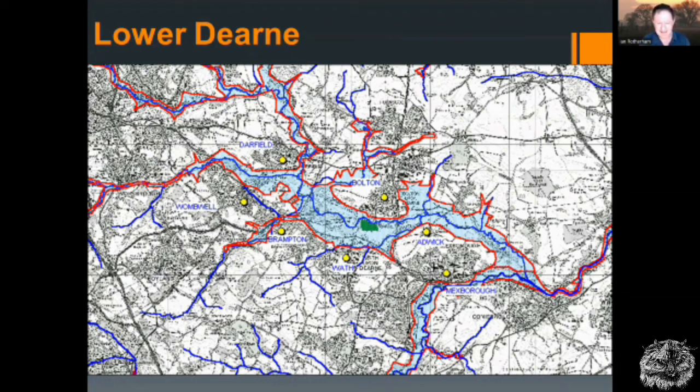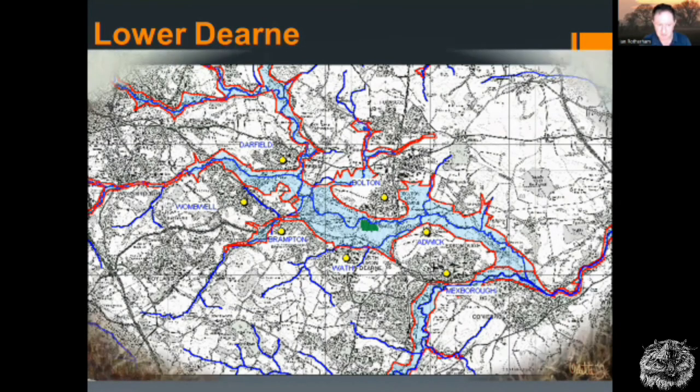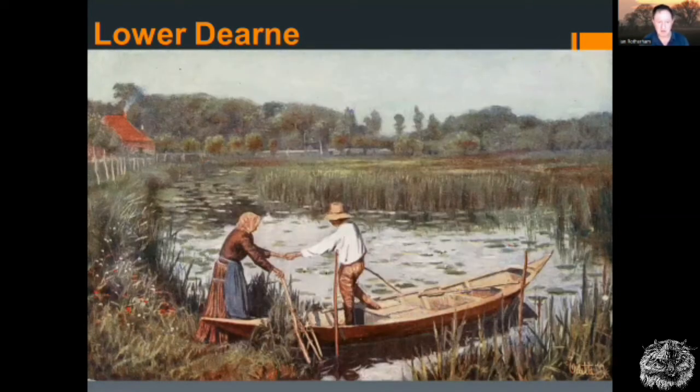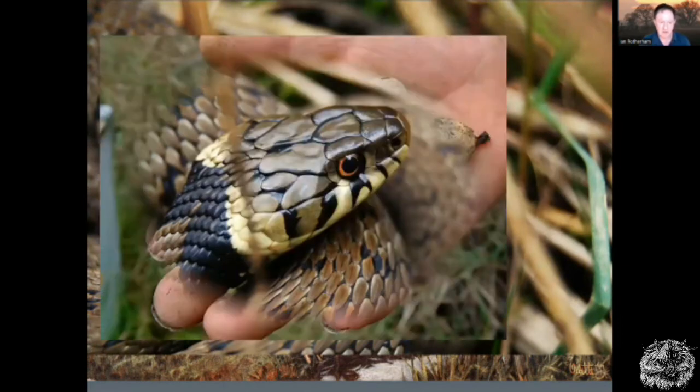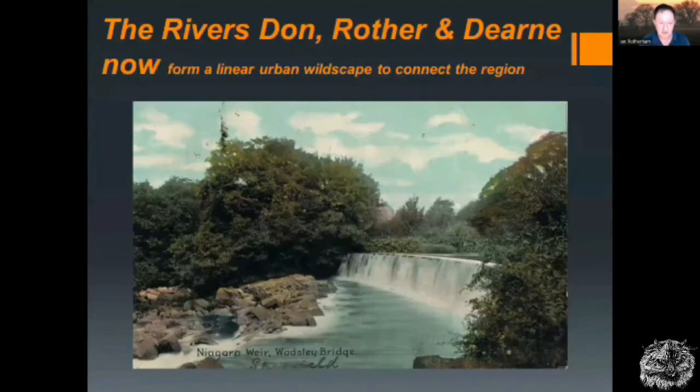Because if you built on the floodplain, A, you would get very wet when it flooded in winter. But B, the floodplain landscape was the most valuable part of your estate. It was where the free fertilizer was carried down as silt and sediment, dumped on the floodplain, and you had very productive grazing marshes, your hay meadows. So this would have been, in medieval times and early industrial times, a traditional wetland landscape surrounded by great ancient woodlands and also common land and heathland in abundance, full of wildlife such as grass snakes, which are still the typical species there.